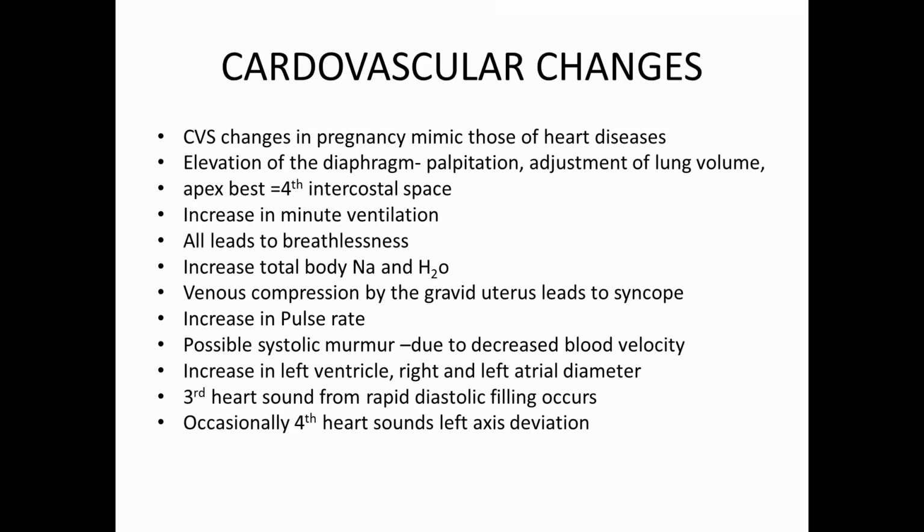And also there's increased total sodium and water reabsorption. So that's why some pregnant women have edema and all. Yes, apart from the pressure effect and the increased venous return, there is also reabsorption of water and sodium in pregnancy. This is to increase the plasma volume to cope with the circulatory demand in pregnancy. I also said that there's venous compression by the gravid uterus leading to syncopal attacks. There's also increased pulse rate. There's also possible systolic murmur.